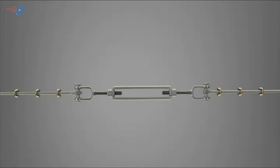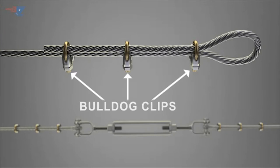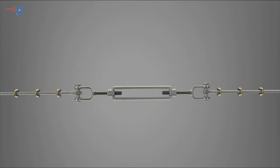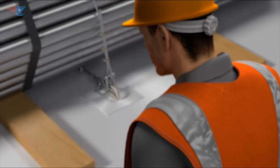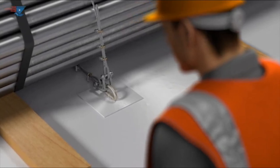Where loops or joints are formed using turnbuckles and bulldog clips, care must be taken to ensure that these are correctly used. The turnbuckles should be such that they have sufficient room for retightening during the voyage. A wire rope loses 30% of its strength in way of any bulldog clips used. This must be factored in when calculating loads. Where access is possible, frequent checks should be carried out during the voyage. Any broken banding or strapping must be replaced as soon as possible.